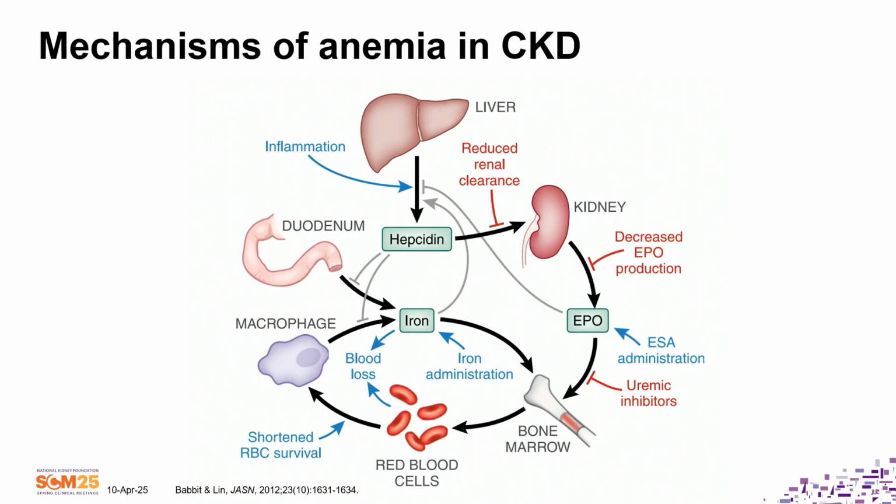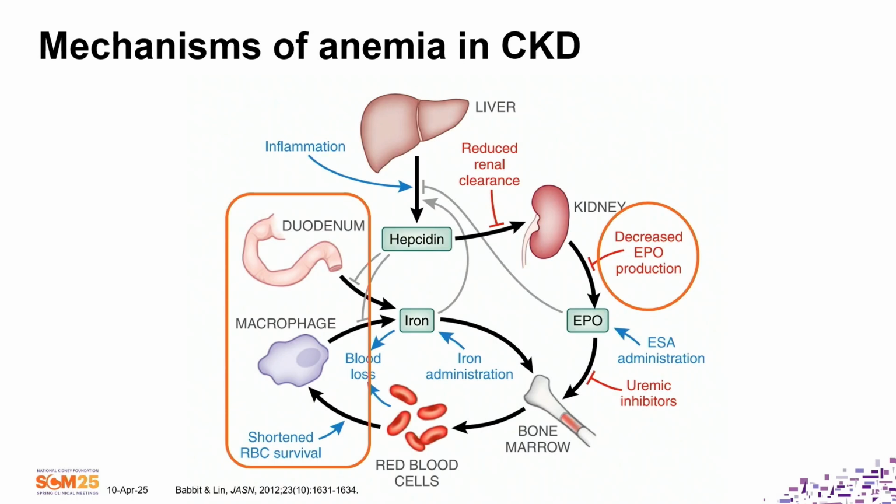This slide is a picture that I really like, showing the mechanisms of anemia in CKD. I think we're all pretty familiar with decreased EPO production in the setting of kidney disease as a major driver of anemia, and ESA administration directly addresses that. But I think that iron deficiency, either absolute or relative functional iron deficiency, are sometimes underappreciated as major contributors to the anemia of chronic kidney disease as well.